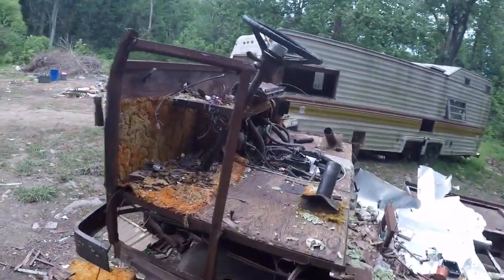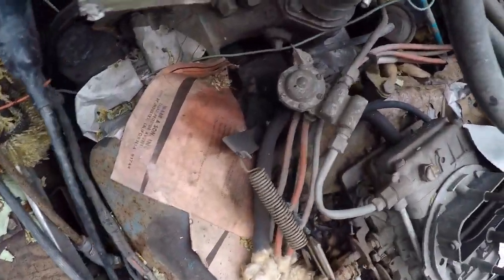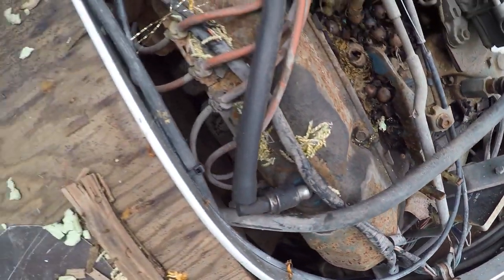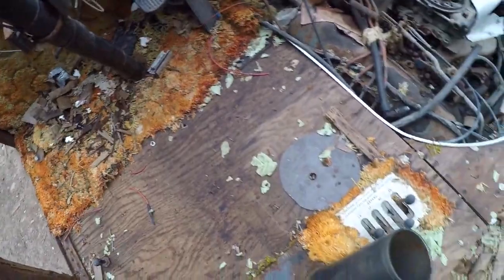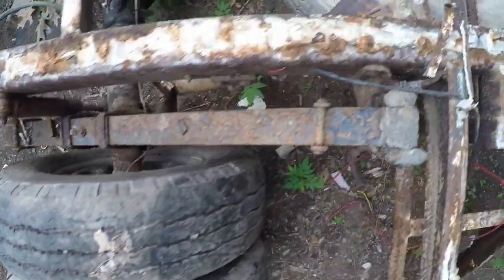Alright, here's another trailer. Let's see what we can find and what we can video here. That's kind of cool steering wheel. Let's check out that engine. Yeah, it looks like it's been pretty much picked over. There's the brake and gas, all the wires. I'm just going to walk to the back. Spare tire right there. Alright, let's walk around.